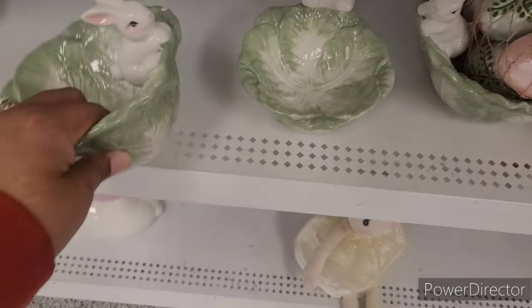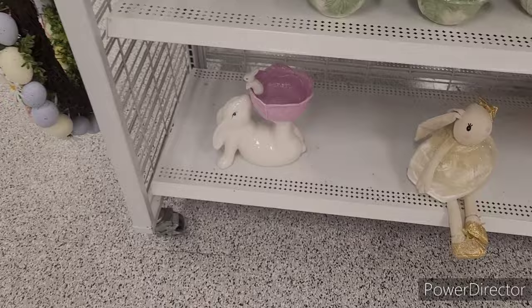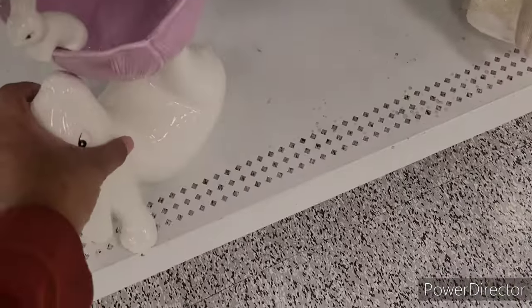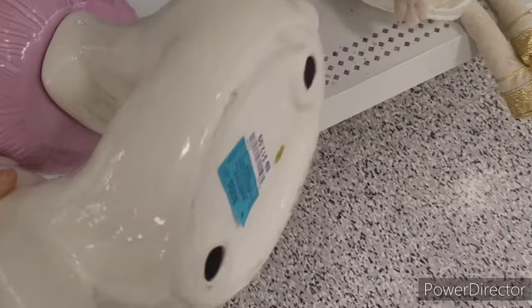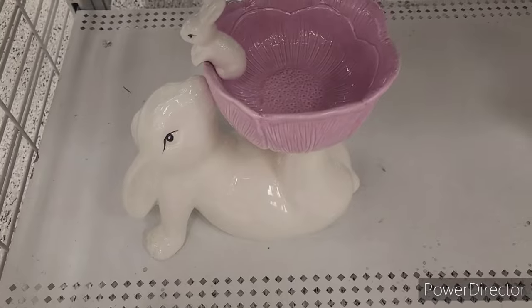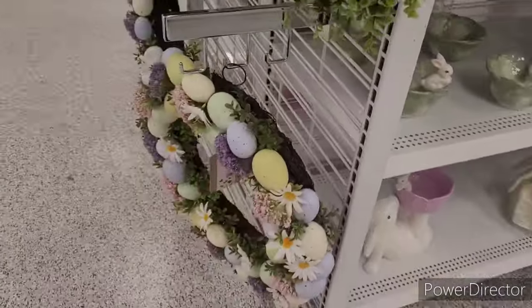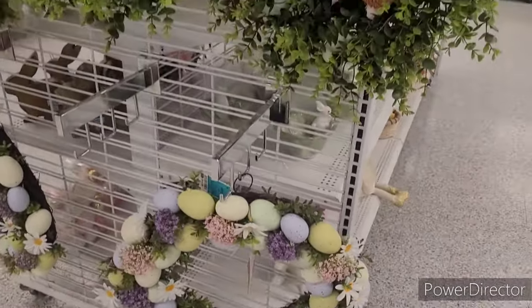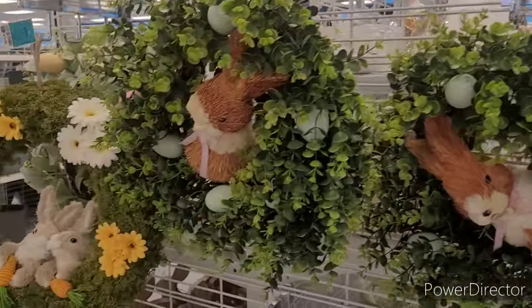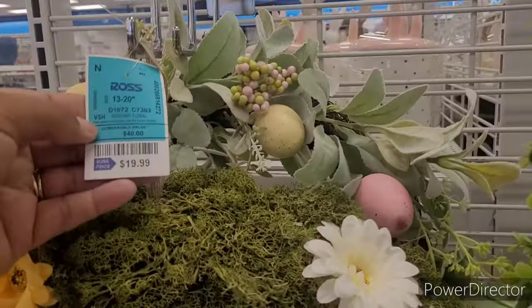These are little rabbits in a little cabbage bowl. That's what it looks like, a cabbage bowl. And then this one down here, I thought this was cute. Look, $13. A little feet up, and then a little baby rabbit in the little basket. I thought that was sweet. Around the corner, they have these beautiful wreaths right here, little egg wreaths. I got a bunny in the wreath. Look at these right here. I like this one back here.